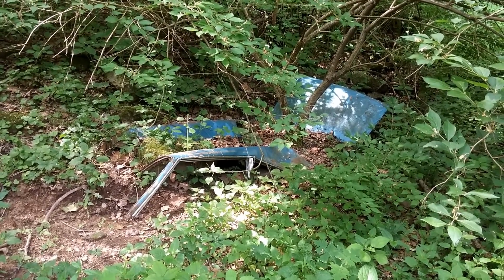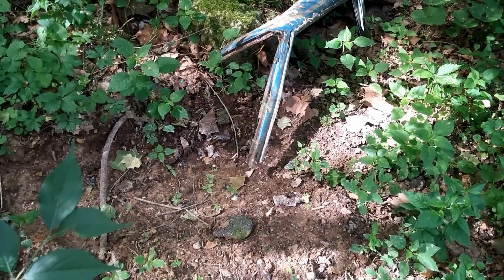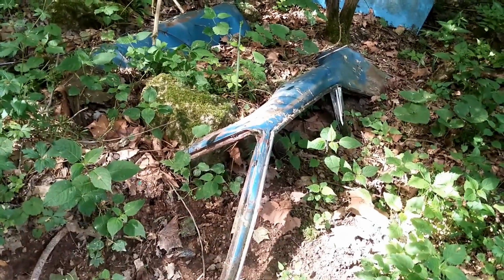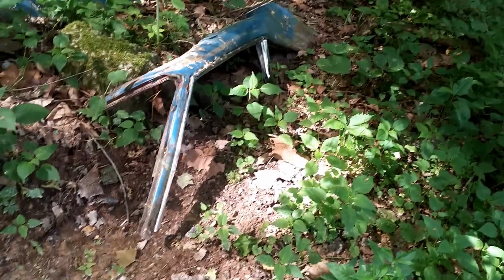I don't even know if there's a whole car here. But why would there be a trunk and a roof? And look at the boulder smashed into the roof. Two-door post. Boulders. Stuff's been washing down this hill.